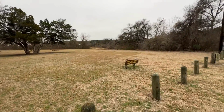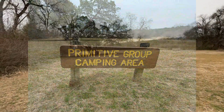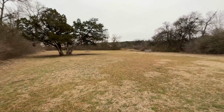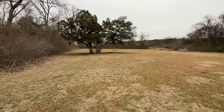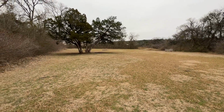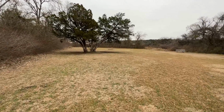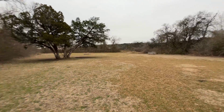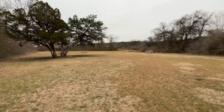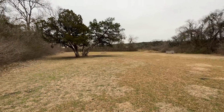Cleburne State Park also has a really nice primitive group camping area. So if you have maybe a Boy Scouts troop and you want to get out here and get everybody together, there's a large space out here to put all your tents up. They have a really nice stone in-ground fire ring, picnic table, few trees. Really nice area to bring your group camp out here and do some tent camping, primitive style.